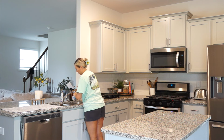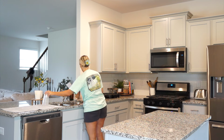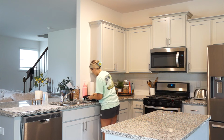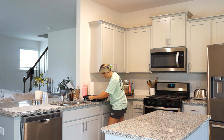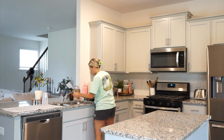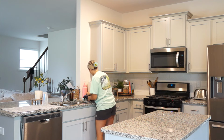But yeah, I went ahead and lit my candle, and we are diving right into getting some dishes washed so I could go ahead and tackle the kitchen. If you've seen a past clean with me, I usually always tackle the kitchen first. It's always my biggest hurdle, and I just want to get it knocked off the list so I can blow through the rest of the stuff pretty quickly.